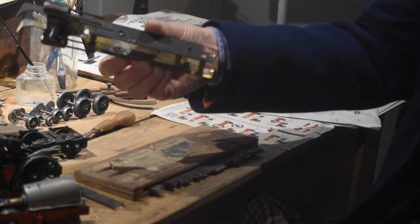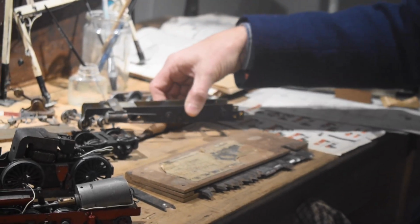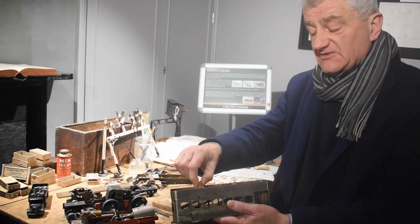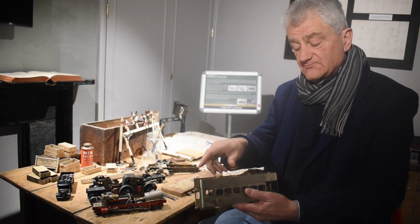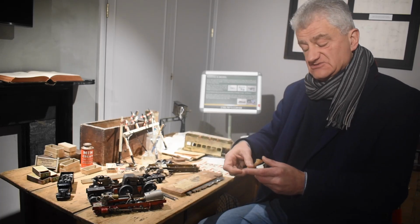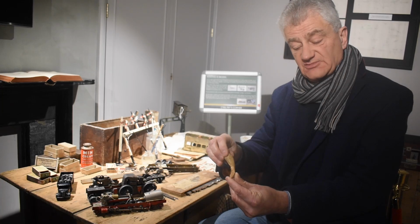Here we have a chassis of a four-coupled locomotive. I've no idea what it's of. We have a half-built Dublin tram. He fashioned all the seats, just carved out of wood. And he even carved out the staircases for trams out of a solid piece of wood.